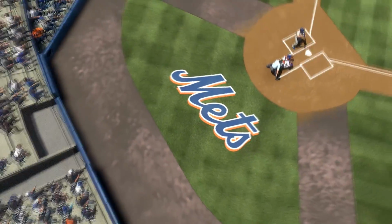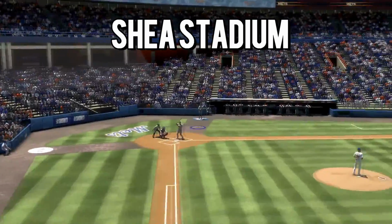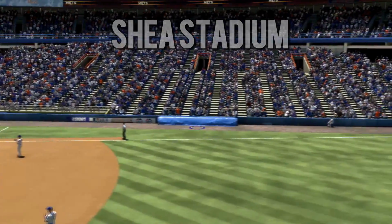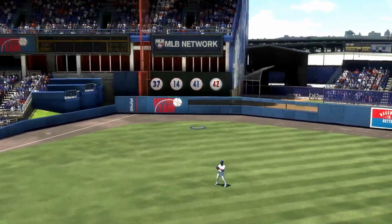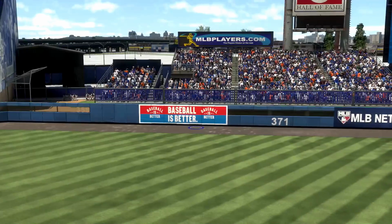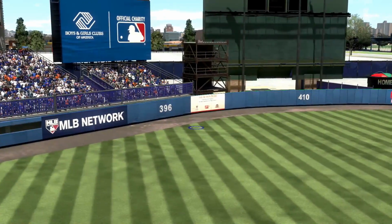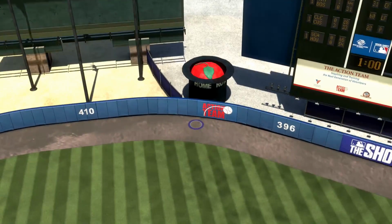First up on the list is Shea Stadium, the old home of the New York Mets. Shea Stadium was built in 1964 with a total capacity of just under 60,000 compared to the total capacity of about 42,000 for the Mets' current home of Citi Field. Shea Stadium hosted the Mets from 64 until 2008, and it also hosted the New York Jets of the NFL from 1964 until 1983 before the Meadowlands opened.